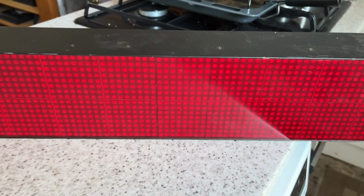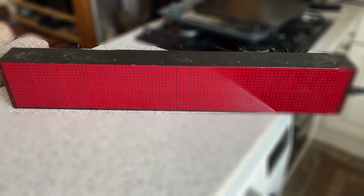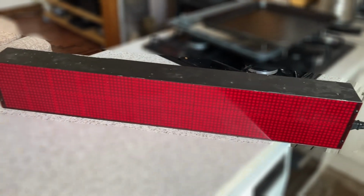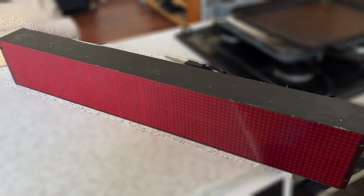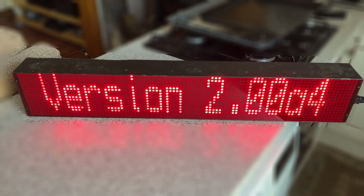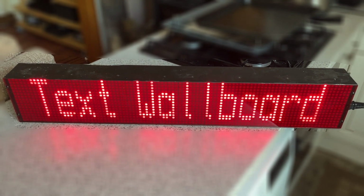Now, this with all the other stuff all cost me 10 quid, so I think there's going to be quite a lot of salvageable parts in there I can use or resell. So just quickly power it on and see what it does. Looks a bit overexposed, but that is very, very bright.